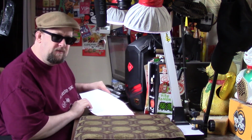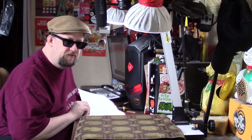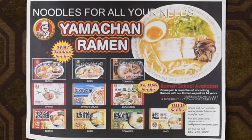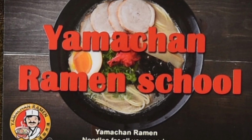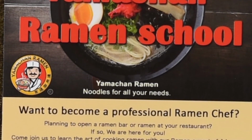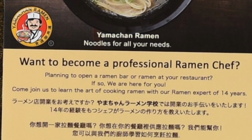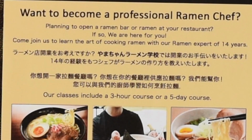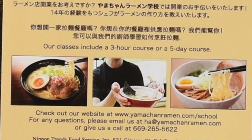Thank you very much. Okay, when I talked to them, I asked if they could send some literature, maybe a poster if possible. Here's a little print showing all their varieties. Here's a little sheet about Yamachan Ramen School. You can go and learn how to professionally make some ramen. It mentions, are you interested in opening a ramen bar or restaurant? So you could go there and get your chops.